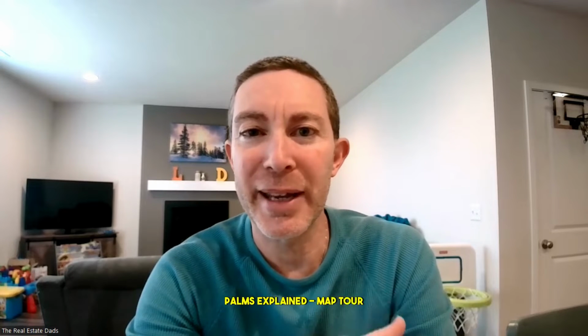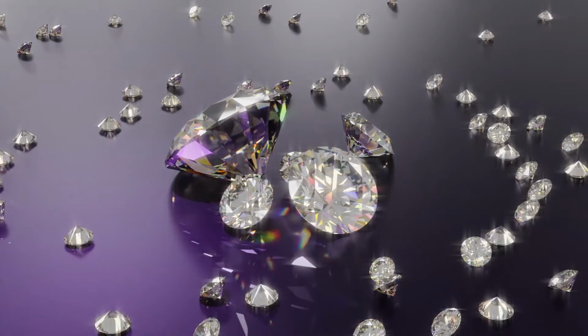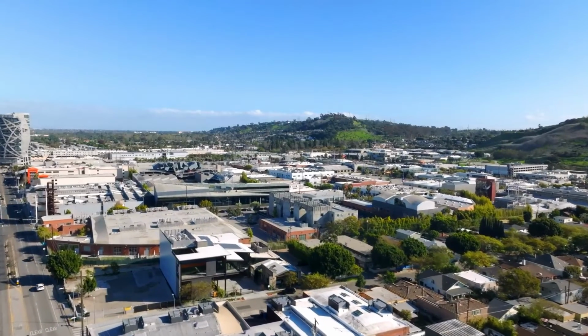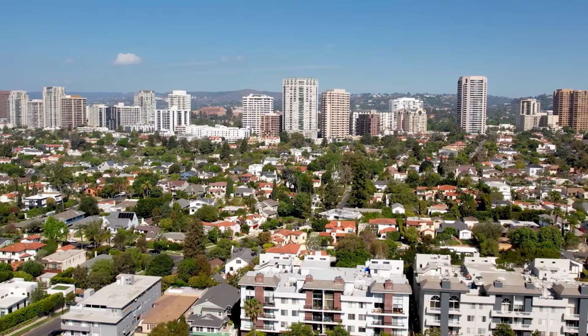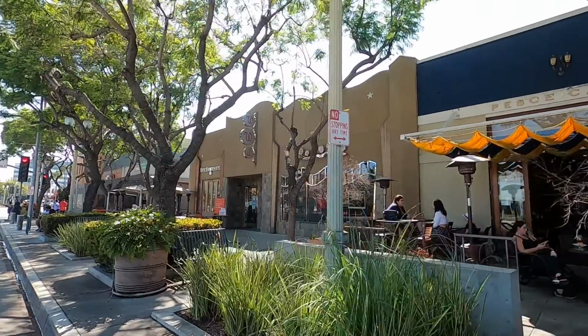Now, this is a little hidden gem in the West Los Angeles region. It's nestled between Mar Vista to the west, Culver City to the south, to the east would be Cheviot Hills and the Beverlywood area, and to the north would be the greater West Los Angeles or Westwood area. Now, Palms is really mainly a residential neighborhood that is surrounded by your restaurants, your amenities, and your shopping. Now, we're going to pull up a Google map and take you on a map tour and show you what it's like to live in this area.